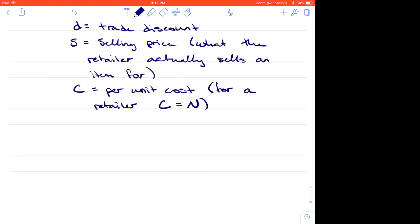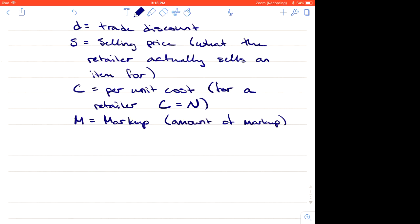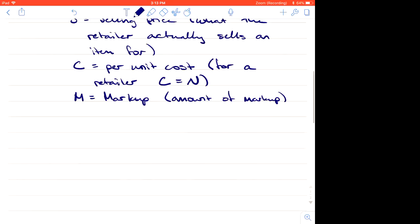So then we had M, which is the markup. We need to keep in mind that this is the amount of the markup, so a dollar amount. So amount of markup. Because then we talked about the ROMU, the rate of the markup. But we'll get there.